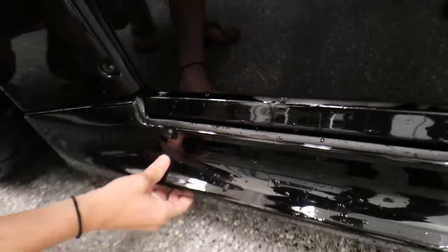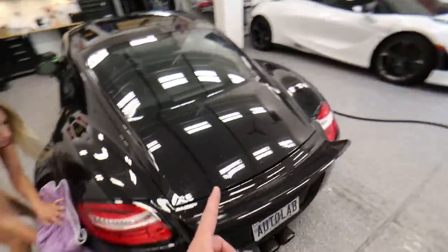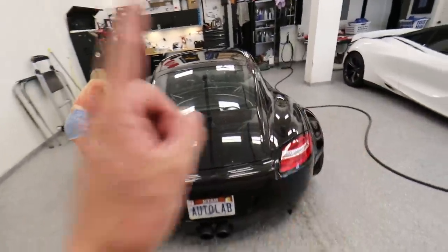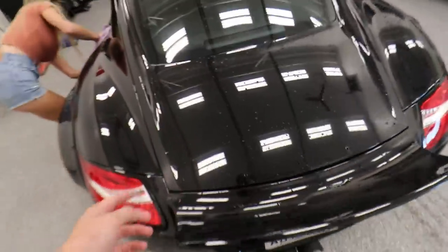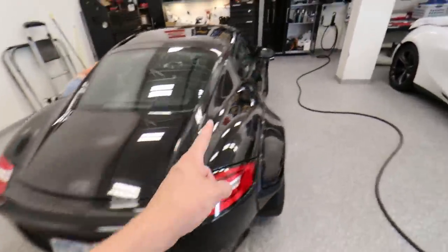For example, check this out. Got a nice gap going. Yeah, the side skirt's kind of fallen off. So the side skirt we need to fix. We also need to fix the issue of there is no wing on the car. So today we're going to be talking design and game plan for the wing so that I can get that ordered and ready for SEMA this fall.